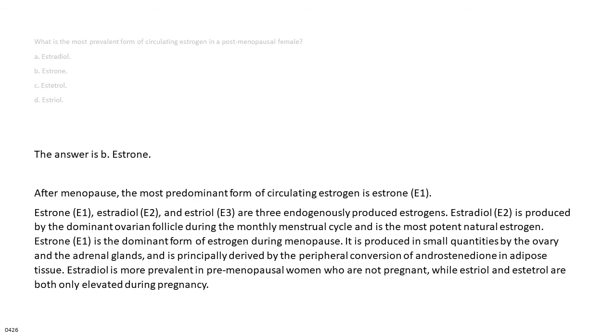Estrone, E1, estradiol, E2, and estriol, E3, are three endogenously produced estrogens. Estradiol, E2, is produced by the dominant ovarian follicle during the monthly menstrual cycle and is the most potent natural estrogen. Estrone, E1, is the dominant form of estrogen during menopause. It is produced in small quantities by the ovary and the adrenal glands, and is principally derived by the peripheral conversion of androstenedione in adipose tissue. Estradiol is more prevalent in premenopausal women who are not pregnant, while estriol and estrol are both only elevated during pregnancy.